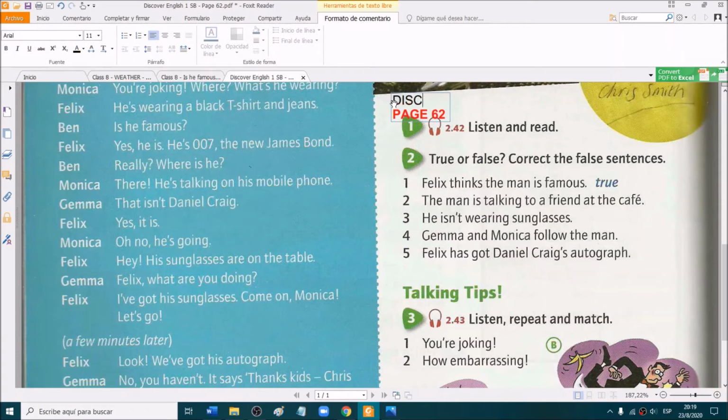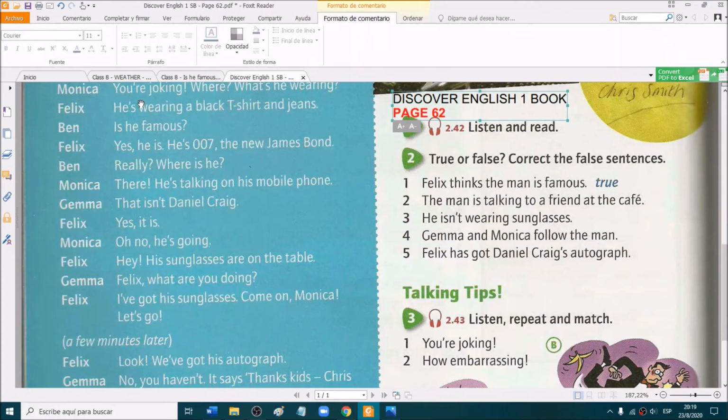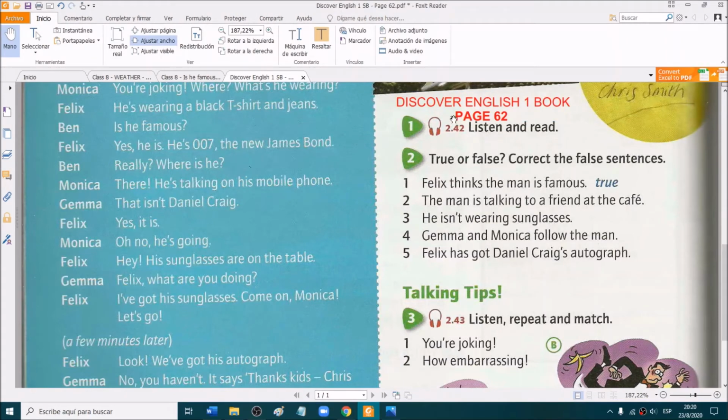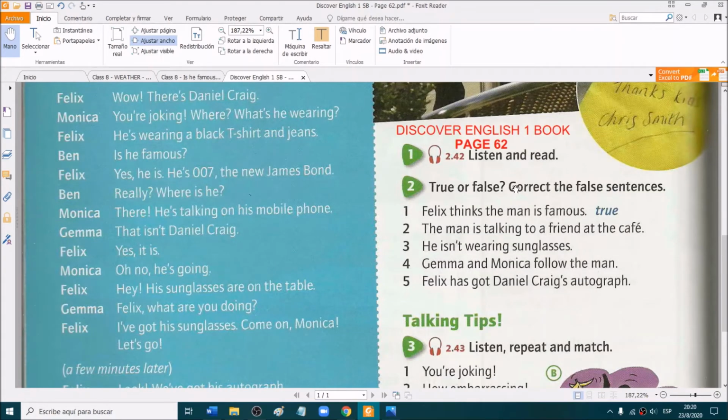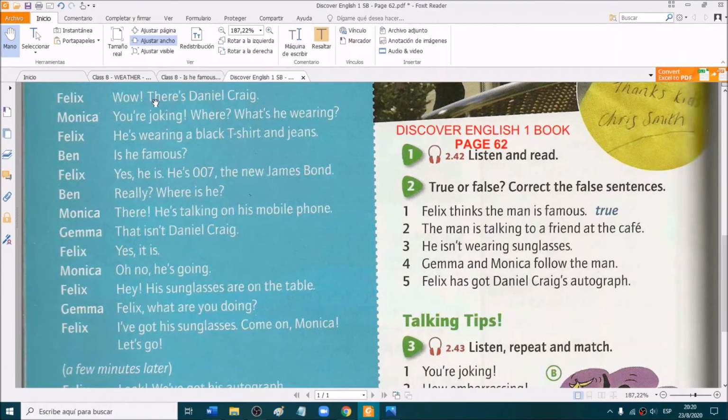Of the Discover English book. Discover English 1. Don't forget. Very, very good. Okay, so are you there? Page 62 of the Discover English book. Yes? Good. Okay. So, here we have the conversation we just listened to.